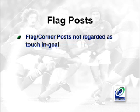The solution was to retain the position and change the status, so that if a player with the ball or the ball touches a corner flag post, neither is deemed to be in touch in goal unless the ball is grounded on the post. This makes adjudication by match officials much easier. It means that if the ball touches the post and then goes back onto the playing area, the ball may then be played.